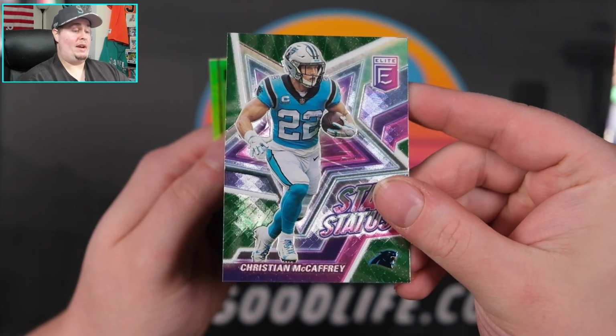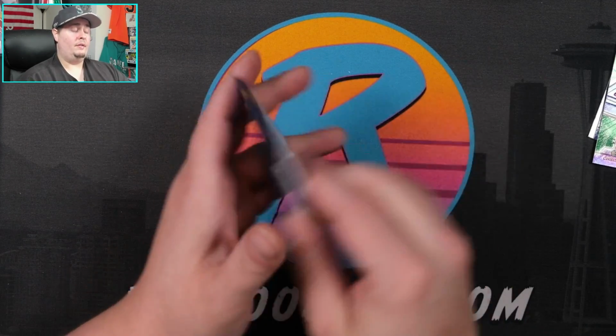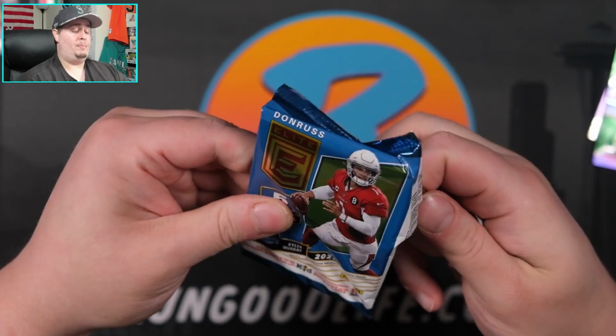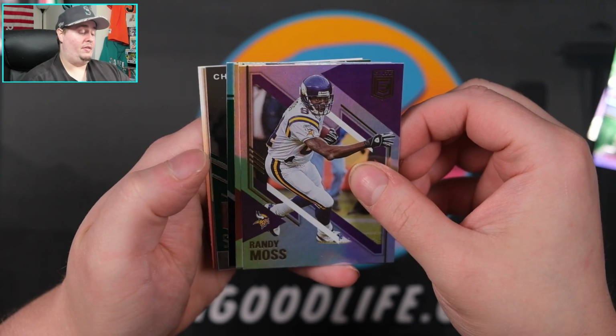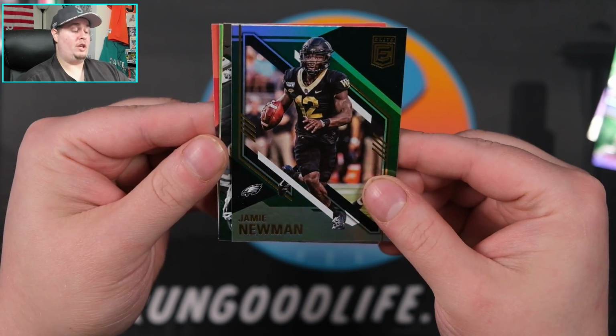But there are some nice hits that you can pull. Star Status Green right there, going to be CMC. And Drew Lock. I think it'll probably be pretty hard for you to hit an auto or a big Trevor Lawrence number to something low, like under 100. But you're just going to get some solid stuff, some solid value. And I think, is this a second Spellbound? Kyler. Rookie Green going to be Jamie Newman.